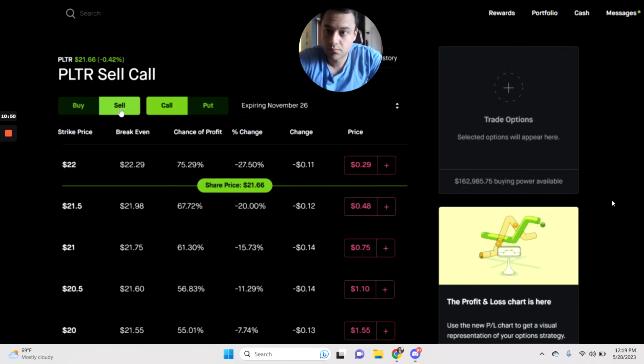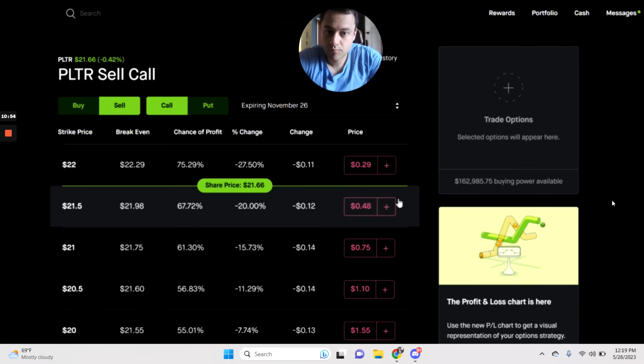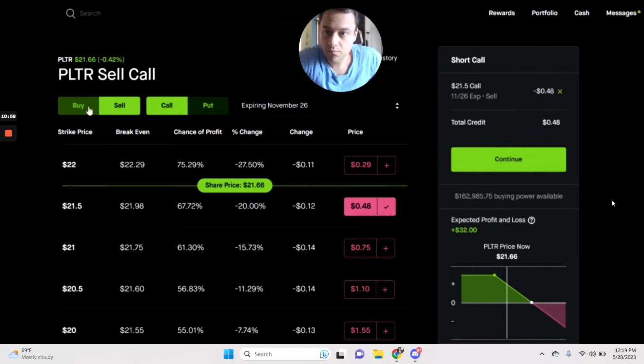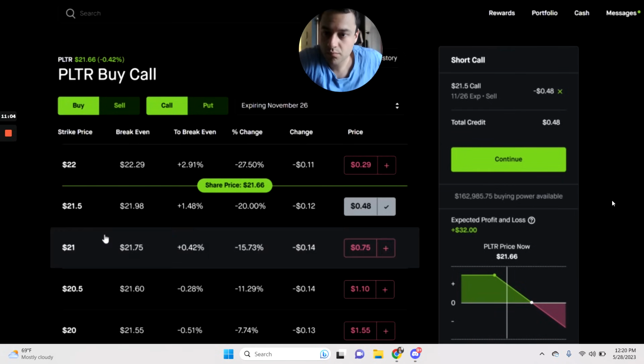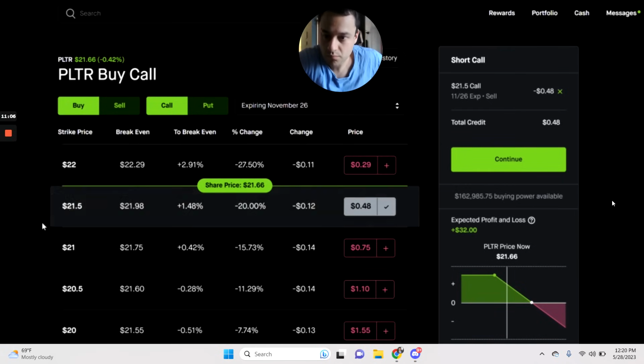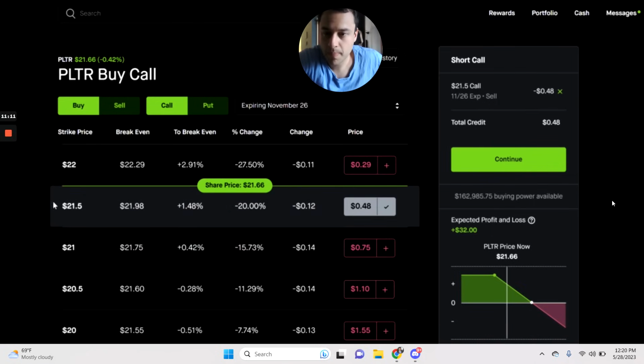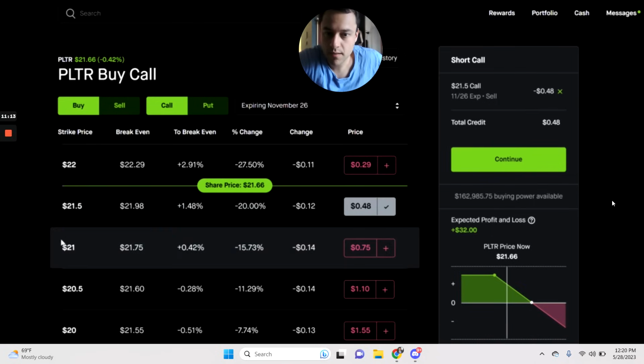I'm going to show you guys how much money it's going to require. First of all, I'm going to go sell a call option. Now, this is going to be very similar because I'm going to sell an at the money call option, this one right here, the 21.5. And again, I'm going to do the same thing that I did before, and you guys will see the difference in just a second. I'm going to go buy a call option, okay? Now I'm going to move to the leg lower, right under 21.5, okay? So this is the current leg that I have open, 21.5. And now I'm going to buy the leg under, the 21.